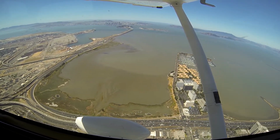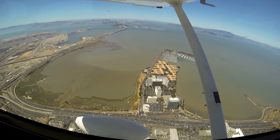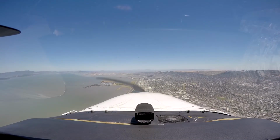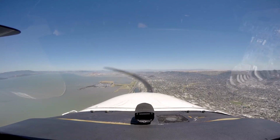So I'm looking for the Golden Gate Field, which is a racetrack. I think that's the racetrack right there. We're going to fly over the racetrack, and we're going to head towards the bay, towards Golden Gate Bridge. See the racetrack right there? Uh-huh. Oh, it's paved now. I thought it would be grass.